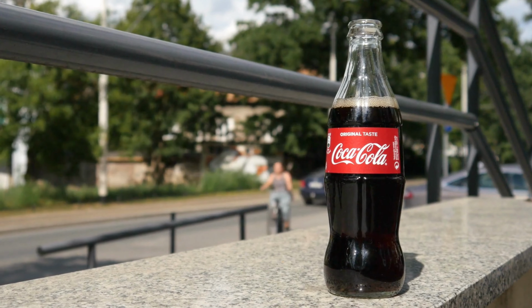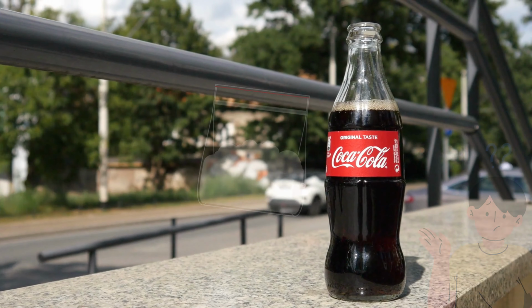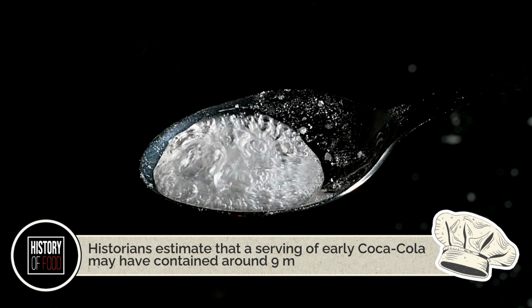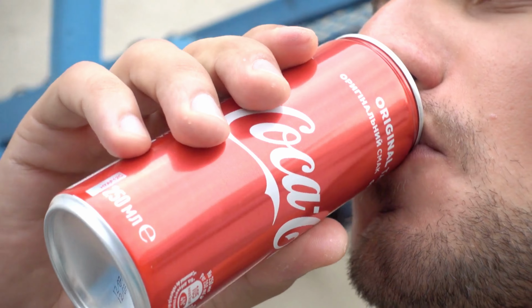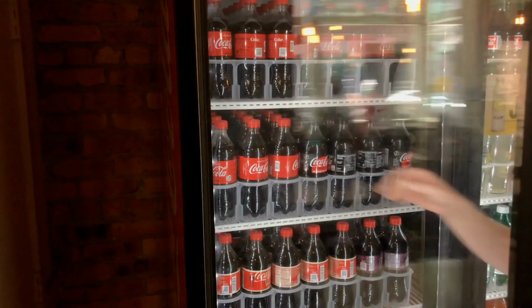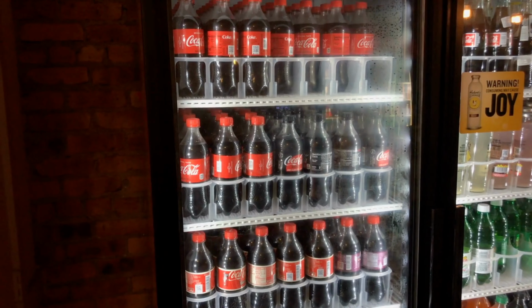Now, let's clear something up. Was Coca-Cola basically liquid cocaine? Not exactly. While the drink did contain cocaine derived from coca leaves, it wasn't a huge amount. Historians estimate that a serving of early Coca-Cola may have contained around 9 milligrams of cocaine. For comparison, a typical recreational dose is much higher. So, drinking Coca-Cola wasn't the same as snorting a line, but it was definitely more stimulating than your average soda today. Still, the idea that you could stroll into a pharmacy and buy a refreshing cocaine-laced beverage is wild enough.